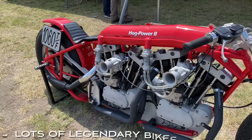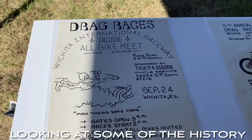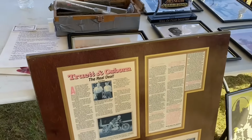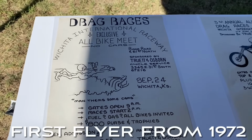Hog Power 2. How about Bonnie Truett's first double? Well, what I think is really cool about you guys is you have a tremendous respect for posterity. You're a great collector because a lot of these series I go to, they don't have records, they don't have past champions. You not only have all that, you have your original flyer from 1972. 100%. How did you have the foresight to save all this stuff?